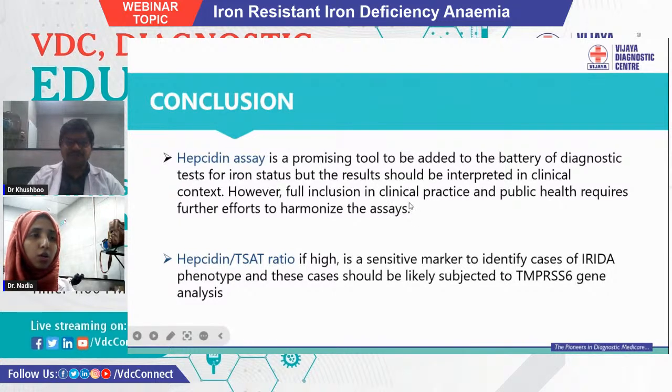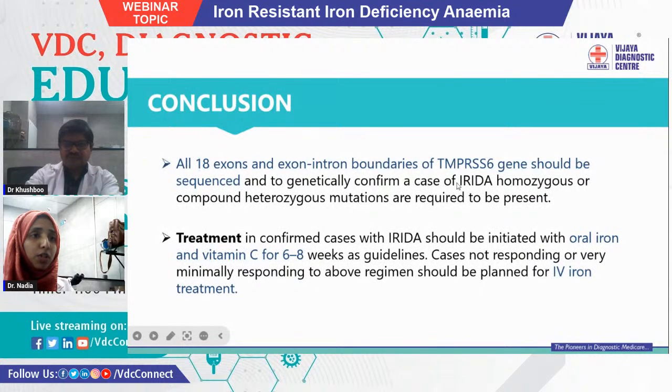But because there are no international standardized practices followed and there are no controls available, for full inclusion in public health, it requires further harmonization of the assays. Then hepcidin and TSAT ratio is a very sensitive marker to detect iron-resistant phenotypes before they are subjected to the gene analysis. Because the mutations are heterozygous, they can involve the introns as well as the exon-intron boundaries. We have to sequence the entire gene, TMPRSS6, through genetic analysis.